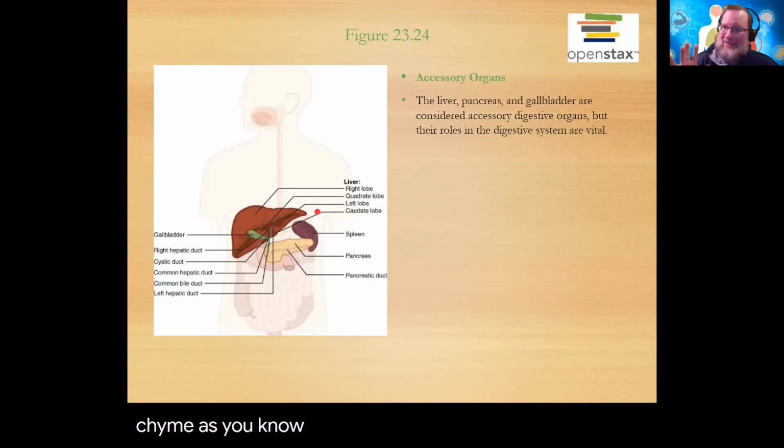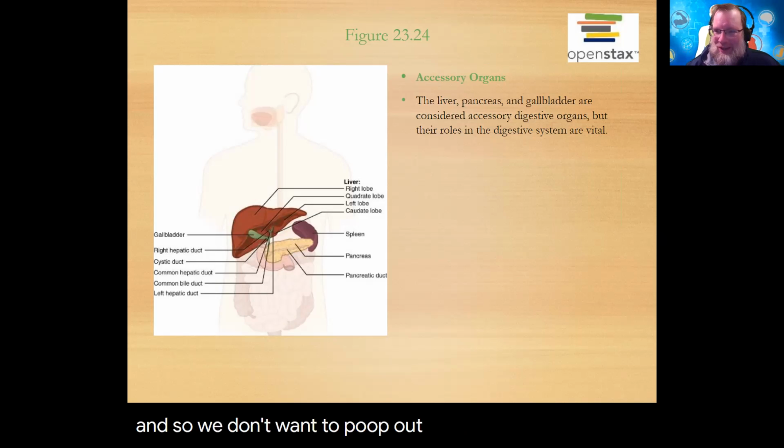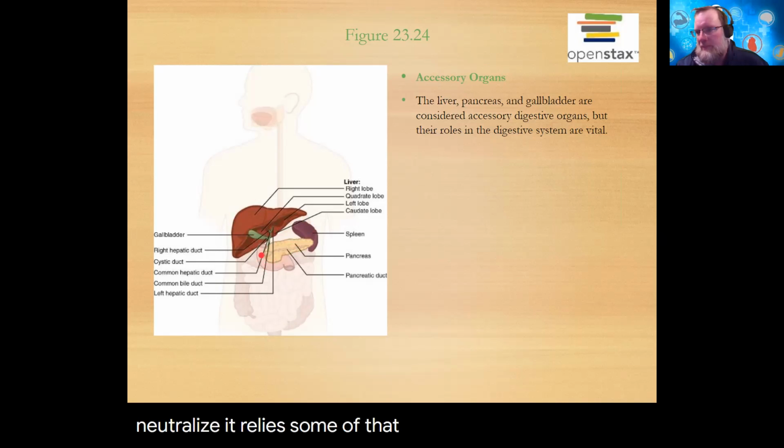Bicarbonate helps with buffering some of this acidic chyme. As you know, the acidity or the pH in the stomach is really low. So it's around 2, maybe even a little lower. And so we don't want to poop out something that's that acidic. As we leave the stomach, we need to get that pH more neutralized. So bicarbonate helps to neutralize some of that acidity in the chyme from the stomach.